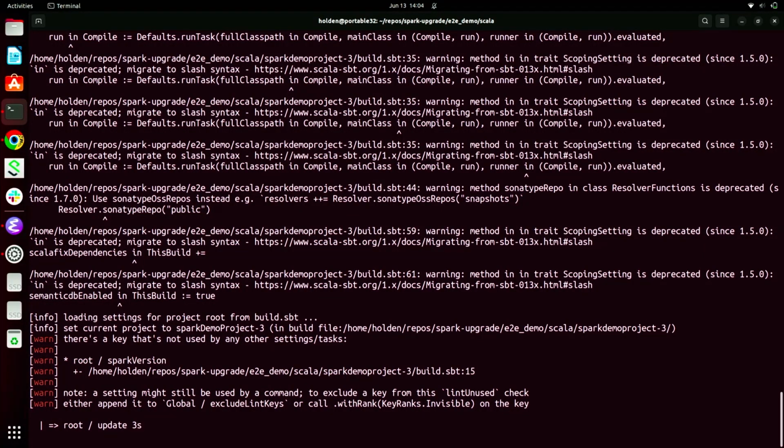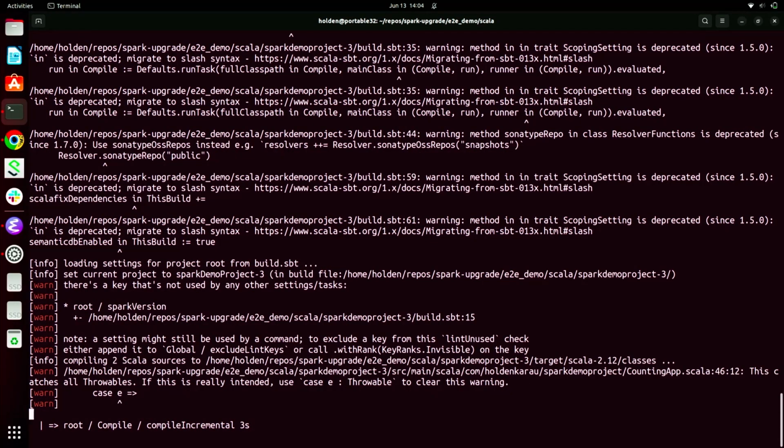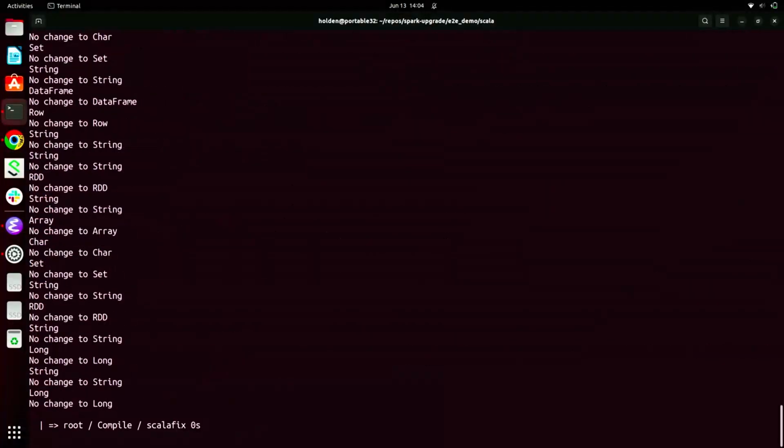How do I make lines of text seem more interesting? Yes, good question, good question. Well, these compiler warnings are exciting.